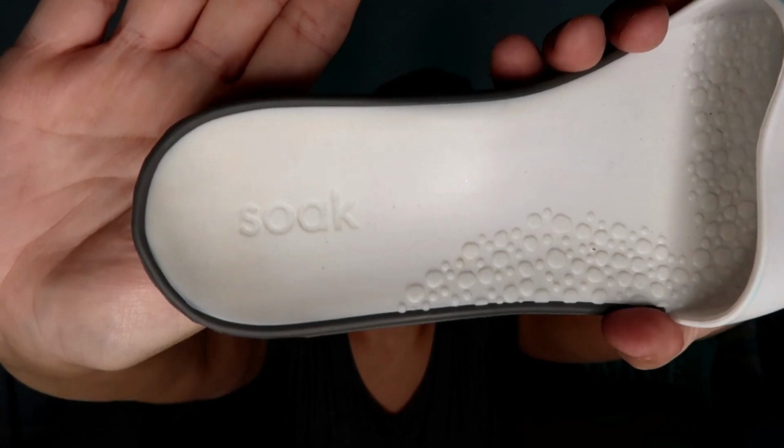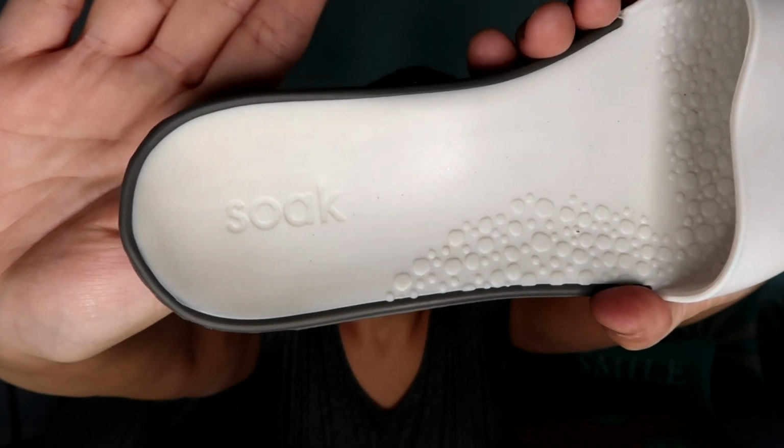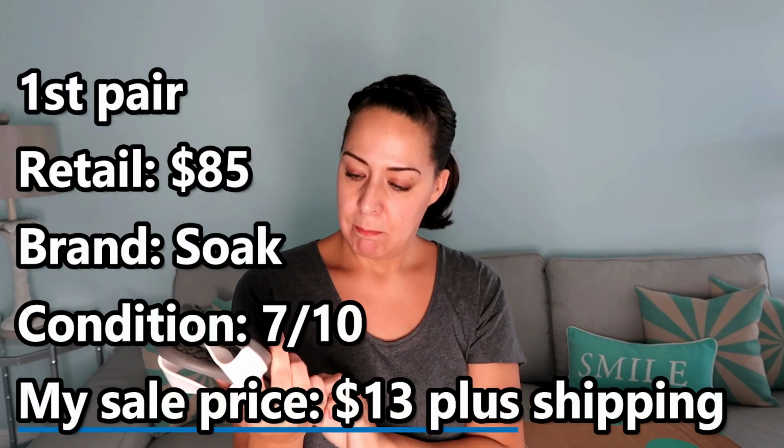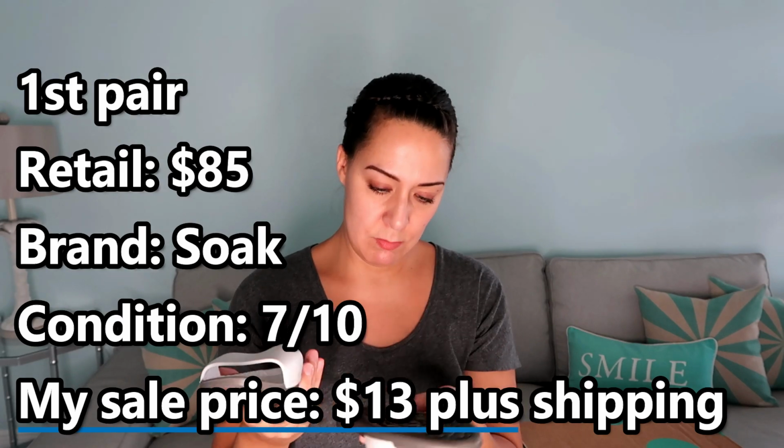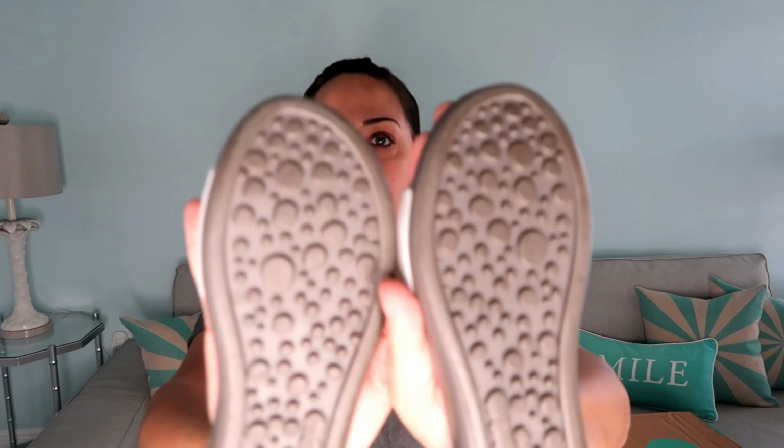These are made in Maine, USA, size 7. Soak, S-O-A-K. Rubbery pool shoe, but to be made in Maine, I don't know this brand, but they're in decent condition. They look used, but not exceptionally so. Okay. I don't know what to say about that. I don't know the brand. These could bring 15, 20 bucks. These could bring more. I have no idea.